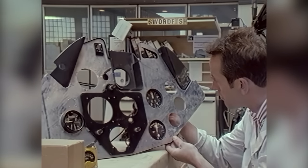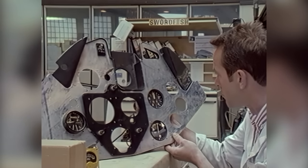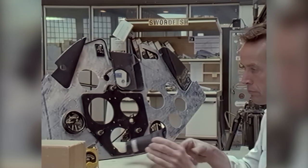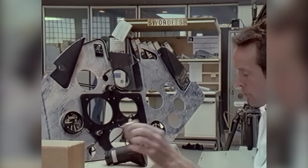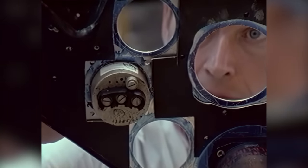Newly tested instruments are trial fitted to 5856's panel by Peter Hatch, and care has been taken to exactly mirror the layout and positioning which exists in the Yeovilton Swordfish. In this way, pilot disorientation between the two can be avoided.